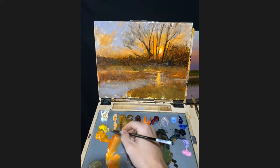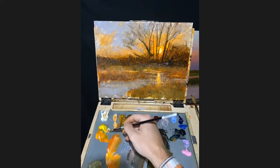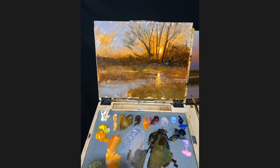Coming back to our water reflection highlight, we'll make it a little stronger right there. White, the bright yellow. And just get a nice dollop of white right in there, that's fine. What I want to have more of also is these light squiggles. I don't know what the term is.